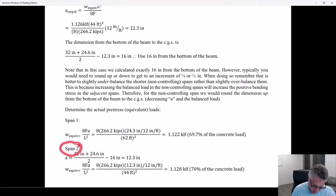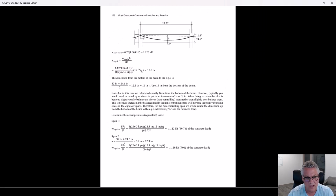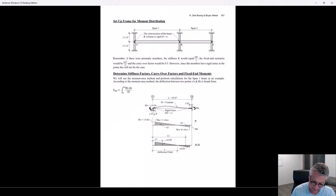And the equivalent load in span 2. And that's what you're going to use in the project, is what I've actually given you. So not what you estimated. That was one question. Different part of this is that you're going to go forward with what was actually given. So that's confusing for some students and totally makes sense for other students. It's that way every year.